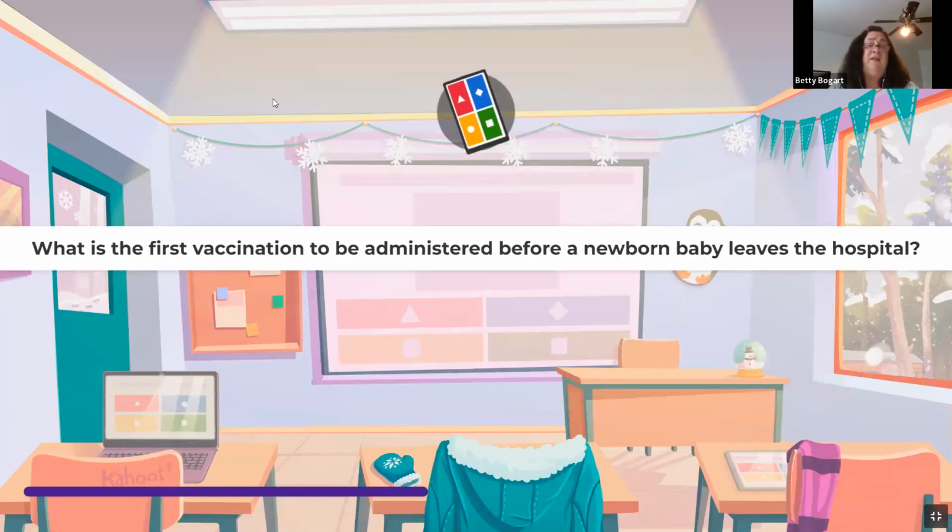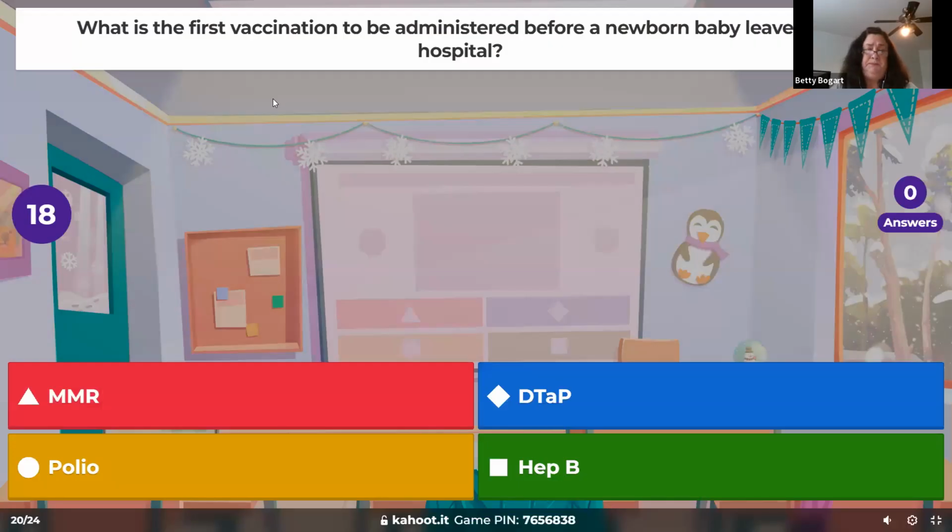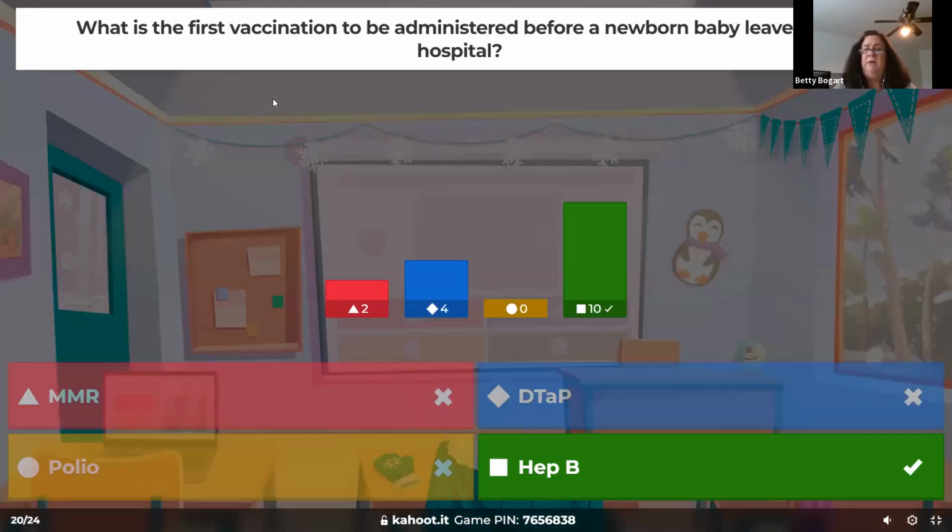What is the first vaccination to be administered before a newborn baby leaves the hospital? Remember, newborn babies are born and they don't have an immune system except for mom's, and that's going to leave them. So we give one at the hospital, usually, and then at 2 months, 4 months, 6 months, 12 months, they're given a lot of them so they can boost their immune system. And it is hepatitis B. DTaP is at 2 months. Polio is at 2 months. MMR is at 12 months old, okay?